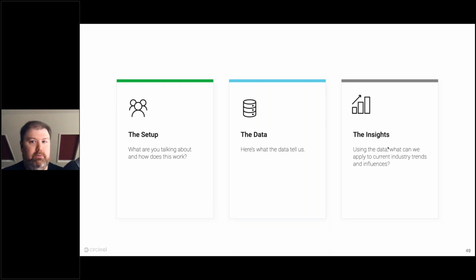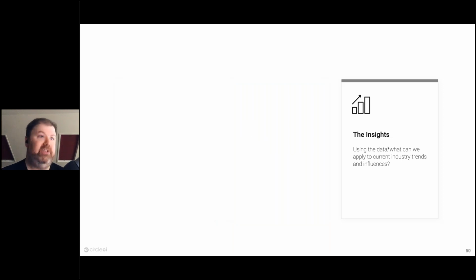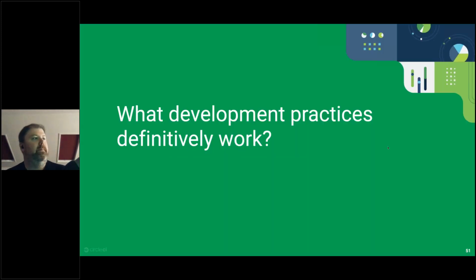And so now I want to really get to the insights, which I think is the most interesting part of this. Rather than just read you data on a screen, let's talk about what this data tells us a little bit more. So what development practices definitely work? What can we pull out of this?